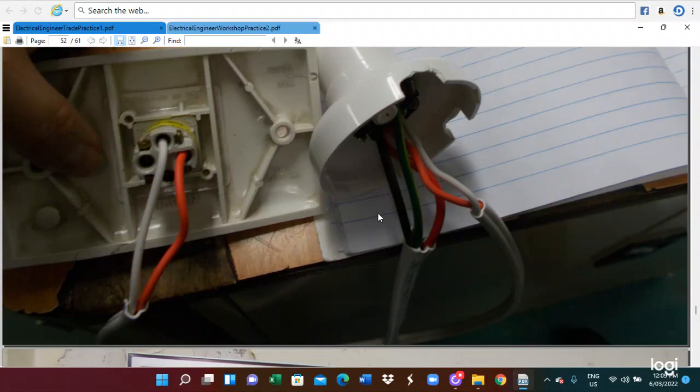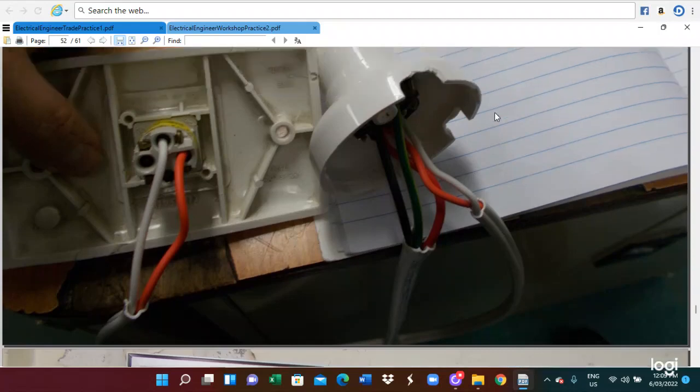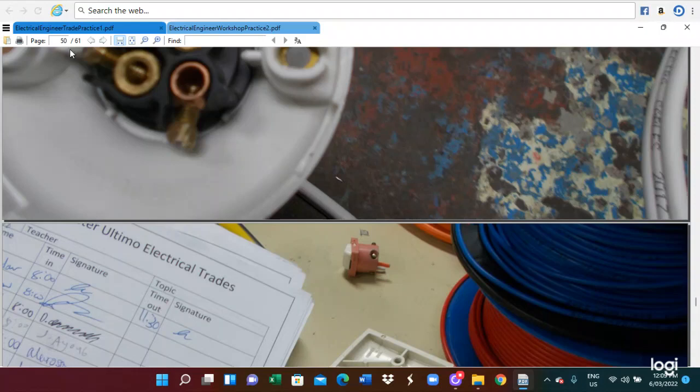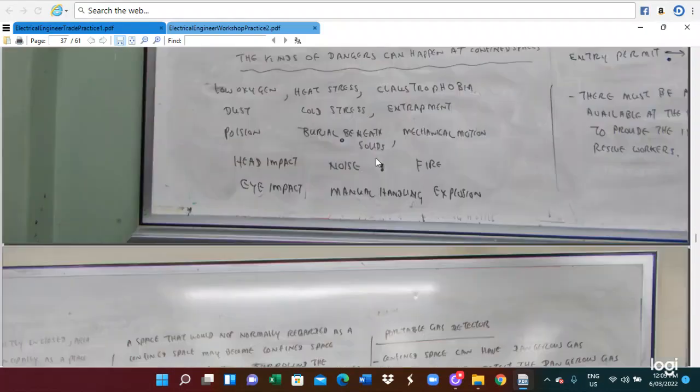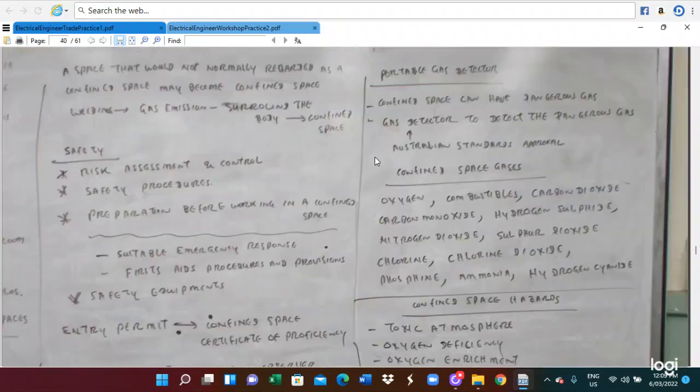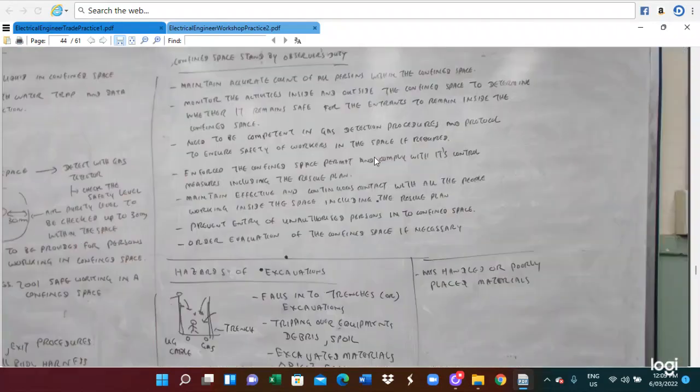So for the level 2 trade, we explain about the confined space, the confined space system, and also cutting materials. We talk about what the confined space is and what the important aspects of the confined space are. And also the confined space observer, working in the confined space, we cover today. Together with the confined space, we are also talking about cutting materials.